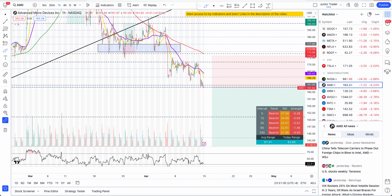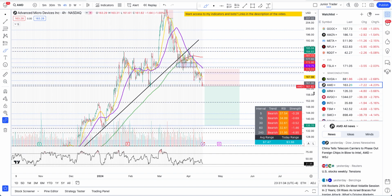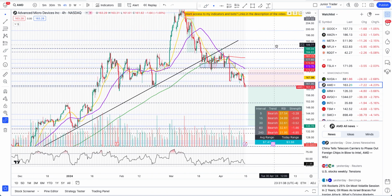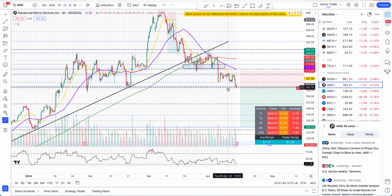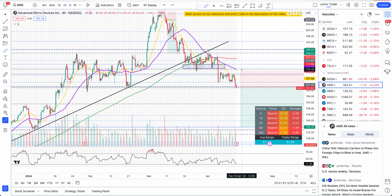Also the price action will get much more clear to you guys if I go to the 4 hour interval. So here's the thing: 160, yeah, the loss of this is also losing these support zones here. This is where this thing was trying to hold itself, but it's failing. So if this level loses, this is pretty much the downtrend, and we are not bullish on AMD if we are not able to recapture 174.